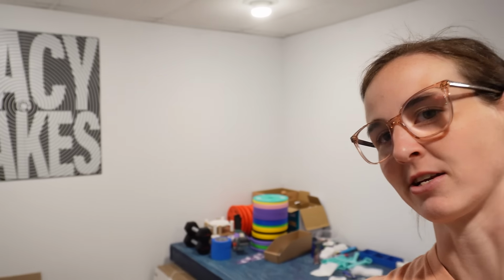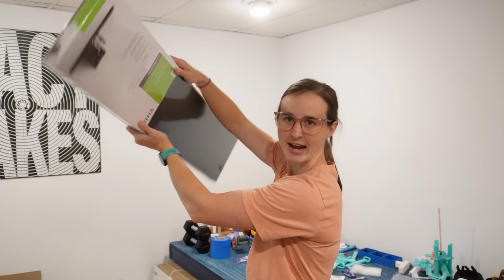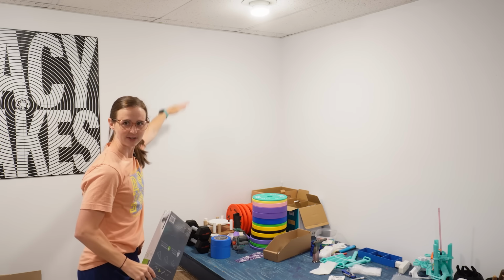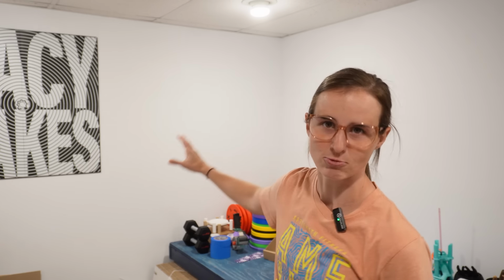First on the list of to-dos, this wall back here, the one with my Macy Makes logo, I want to make it look a little bit better. And I had this idea. I got these black shelf things, and I think I want to put them right here on this wall, and I want to display some of the items that I'm selling, either my nameplates or things I'm selling for other people, just different things that I think would make this wall look a lot better.